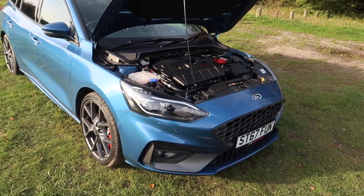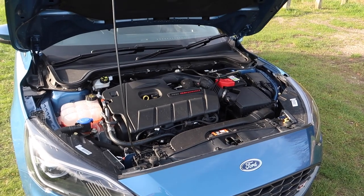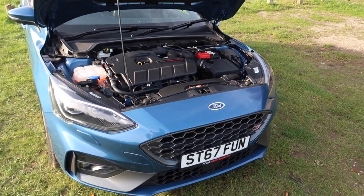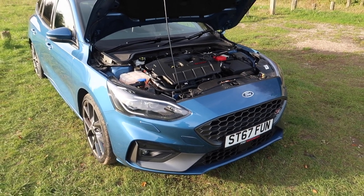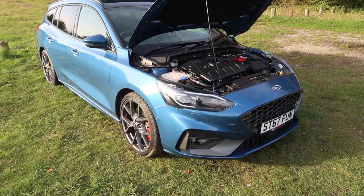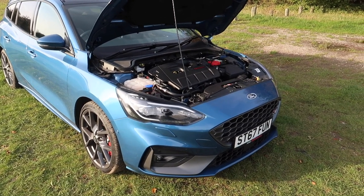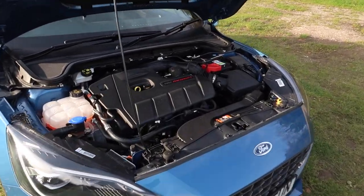So I'd love to see what they would do with the new RS, because I'm sure it's going to be something rather special. So yes, this engine does pack a fair old punch. And in fact, for the petrol Focus STs, out of all four that have been made, this is the freest revving car. So you know, this is more eager to get to the red line. Let's put the bonnet down like so.